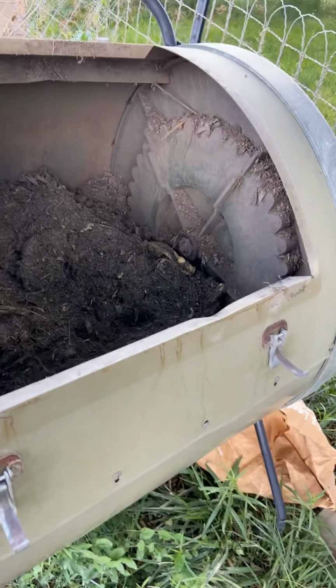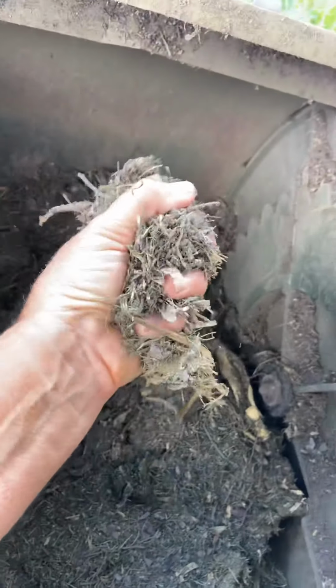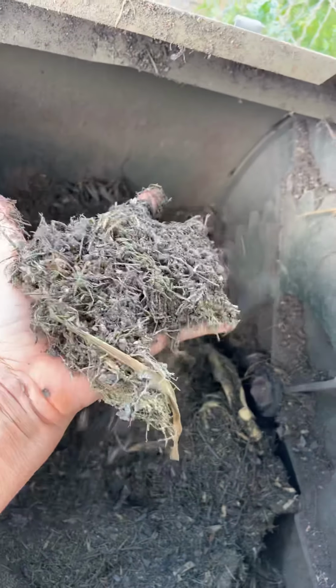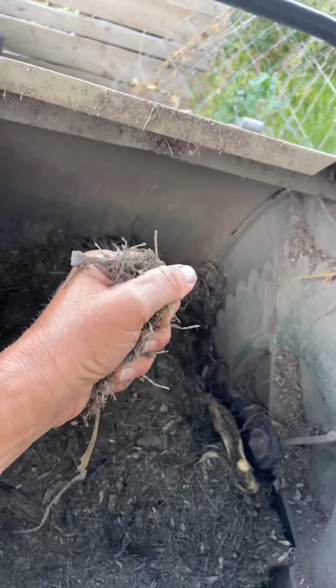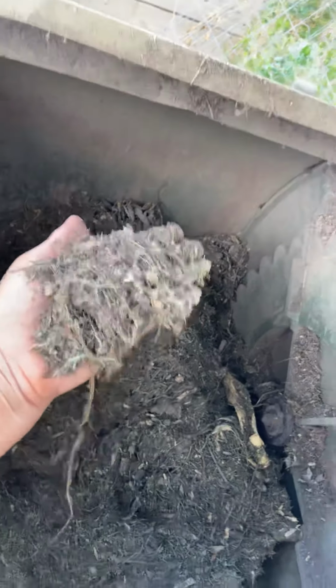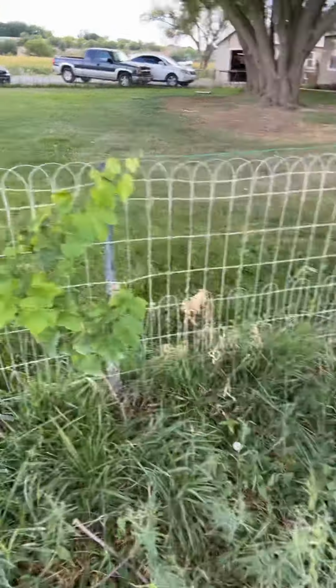But anyways, I need to put water in it, so I'll leave the lid off for now, because it should have a little moisture. It shouldn't be crumbling like that. It should be to where when you squeeze it, it holds together a little bit. It shouldn't just fall right apart. You don't want it soggy, where you're squeezing liquid out of it, but you don't want it this dry. So I'll add some water to it, and there's a grapevine.